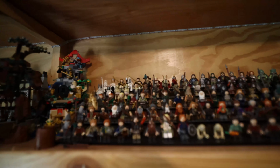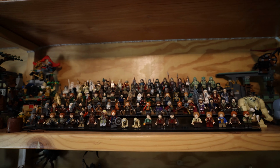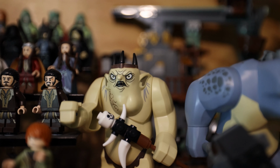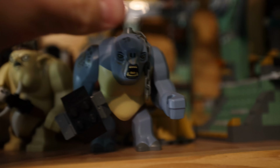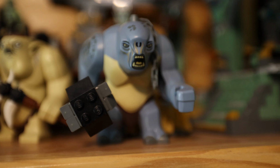And I'm not going to be able to go through every minifigure here and say which set they are in. But let's take another look at the big figures. So there's the Goblin King. He has a big, ugly chin. And then we have our not so friendly troll, the Cave Troll. But he's among my favorite. He's probably like my favorite big fig.